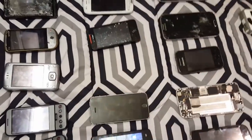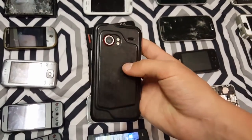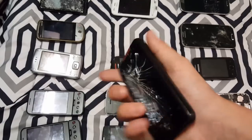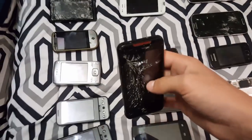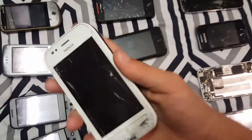But, yeah. Anyways, next up we have one of the two Droid Incredible Cs that I have. This one is in a case because it's in pretty good condition. It's at least better than this one. And this one is missing its camera lens, and I stabbed it with a pen so the camera doesn't work. You know, when you're bored. And the screen is shattered, but it came already shattered. But it still works. It's just the camera doesn't work.